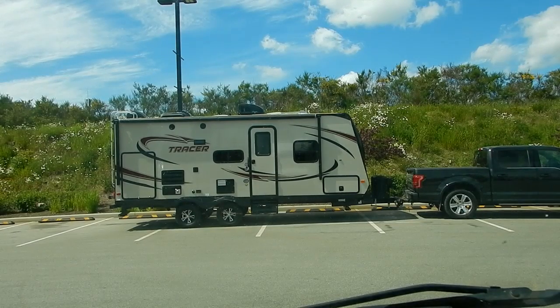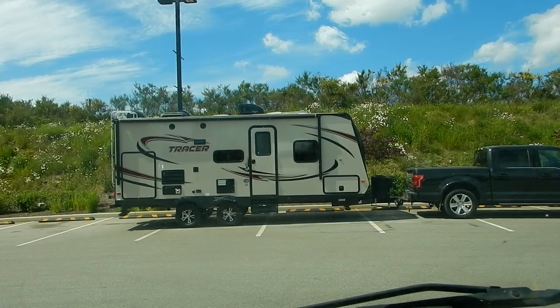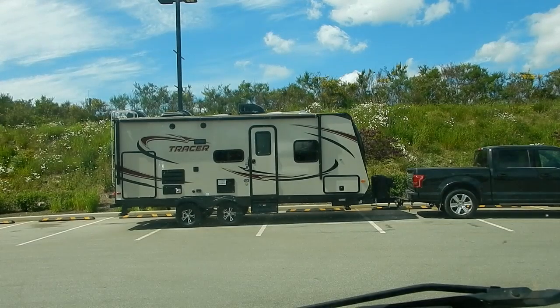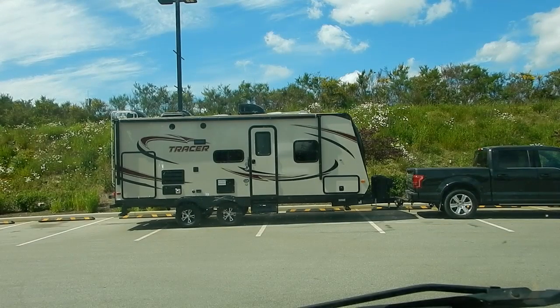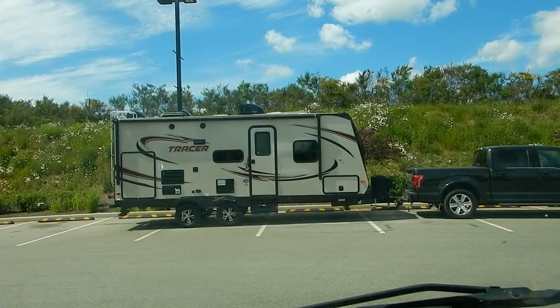Now, I did put a smoke black vent over my Fantastic Fan, but it's the transparent one, so you can see out. I quite like that, but I'm not going to go and replace everything with black on the side of my RV.